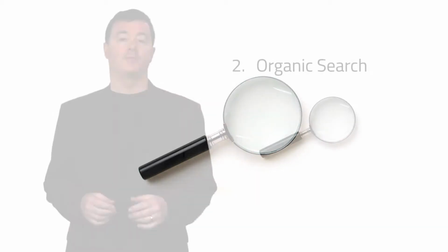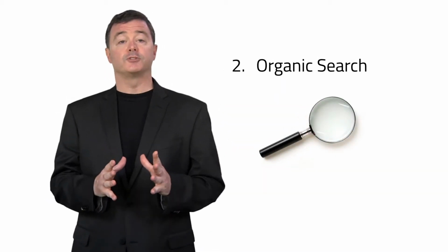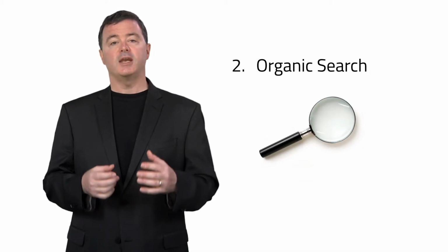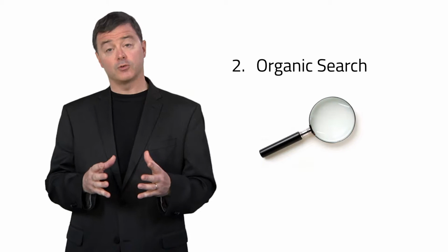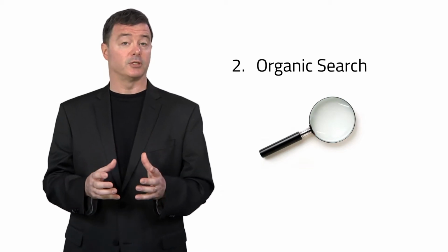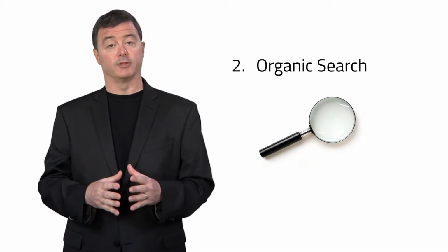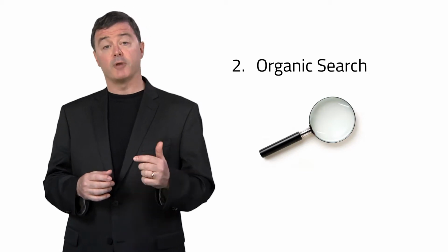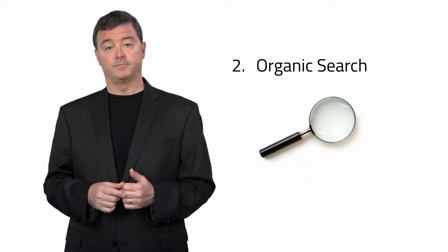The second way to get found online is through organic search. For many people, the web is the first stop for solving problems, answering questions, and making purchases. And in each of those scenarios, a search engine like Google is likely to be their gateway. The word organic refers to showing up prominently in search results without paying the search company for the privilege. Pages that rank well in organic search earn placement on the merits of their content and how relevant it is.